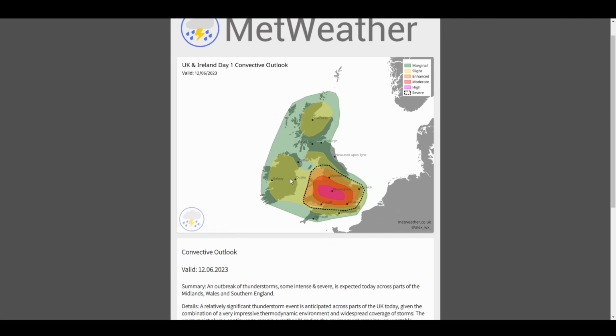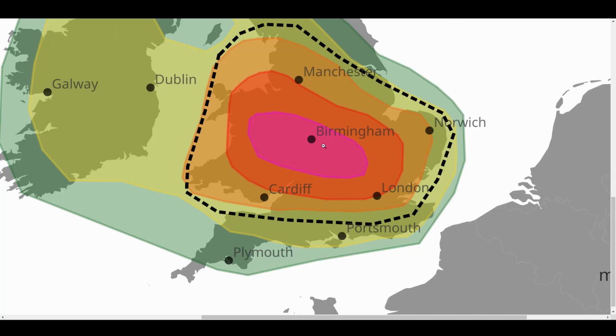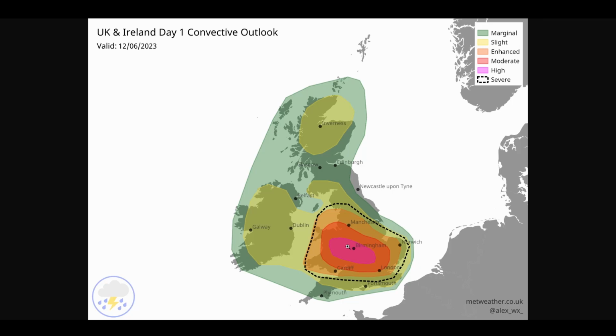This is the convective outlook that I made this morning, and if I just go into a new tab, you can see here that we've got a pretty interesting outlook across parts of the UK, and that is this big high risk zone across parts of the Midlands, Wales and southern England. That is a level 5 out of 5, so it's the highest level of thunderstorm forecast I can issue, and it basically means that in this zone some very active thunderstorms are likely during the afternoon.